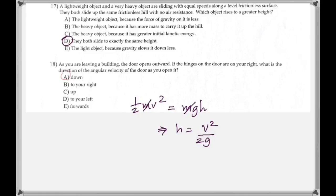Now 18, as you're leaving a building, the door opens outward. The hinges on the door are on your right. What is the direction of the angular velocity of the door? The direction of angular velocity is given by the right hand palm rule, where the direction of the closed fingers give the direction of rotation. The direction of the angular speed is given by the thumb.